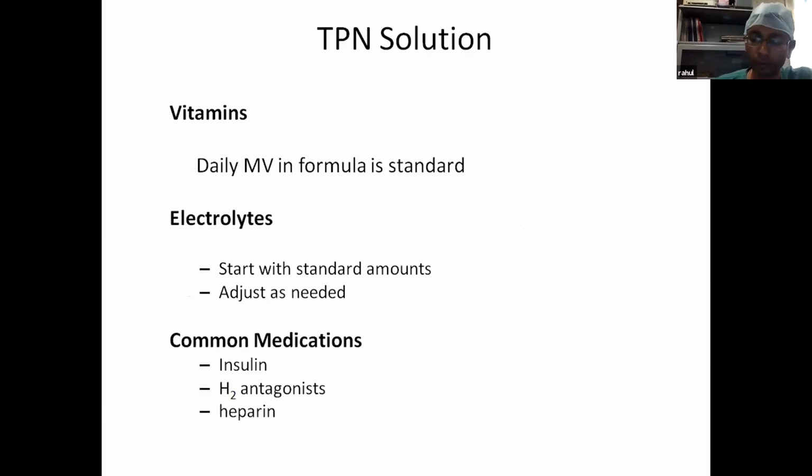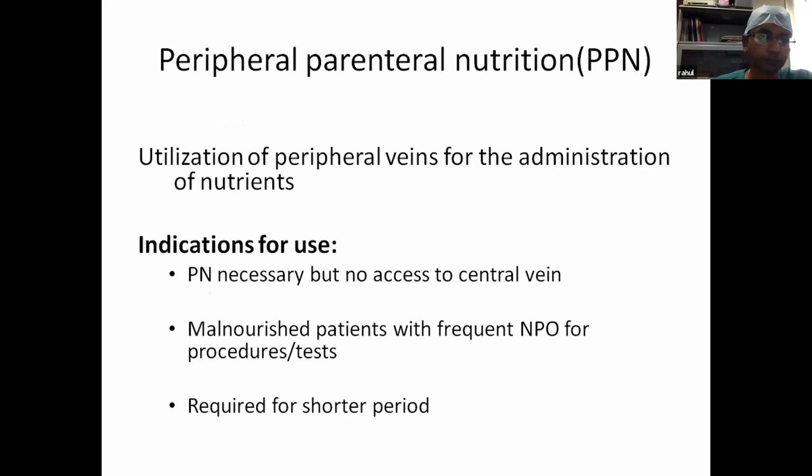The other important aspects which are to be covered while giving total parenteral nutrition are vitamins, and daily infusion of multivitamins is a standard technique. The others are electrolytes, which should be measured regularly and given and adjusted as per the levels. And the third is other medications which are usually used: insulin to cover the hyperglycemia, the heparin to avoid thrombosis in the veins through which we are giving. Usually heparin flush is done, and proton pump inhibitors or ranitidine like drugs to avoid gastritis, because the patient is not being fed enterally.